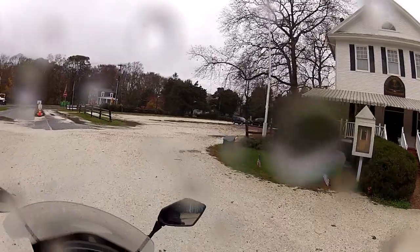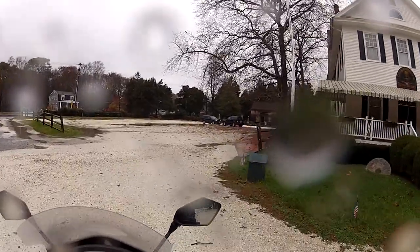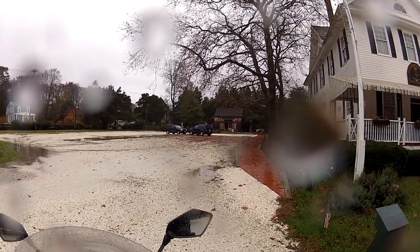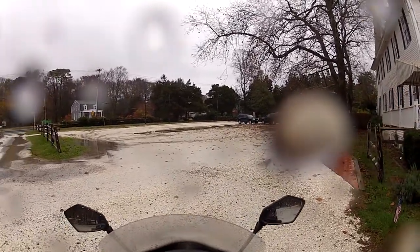And back there is the brewery. I mean, you probably can't read the sign. I'll take a ride back.